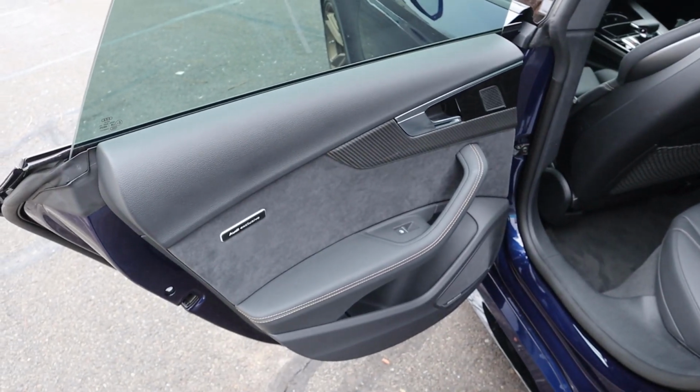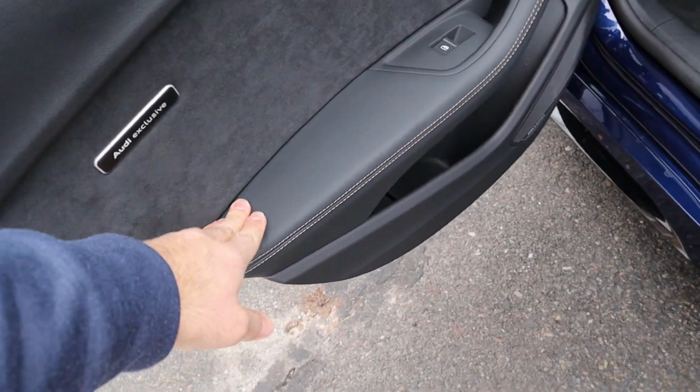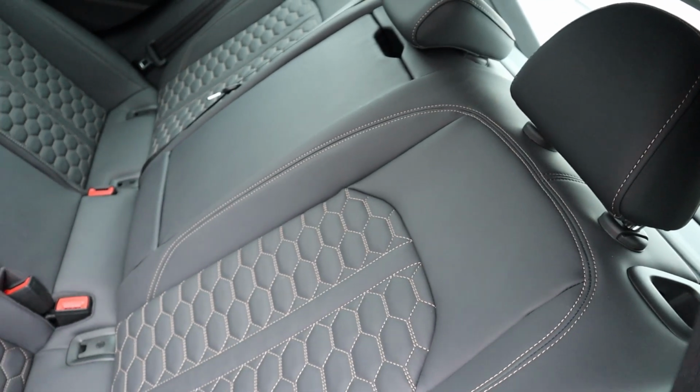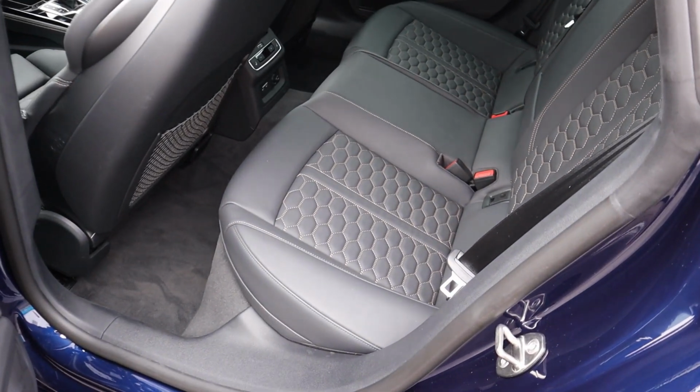And then popping inside, this has an Audi exclusive interior, so you guys can see the Alcantara, and then look at the leather here with the stitching and then the carbon fiber. Definitely a cool look. And then here are these seats. Again, look at that stitching. That color looks so cool with these seats. It kind of matches the wheels actually.